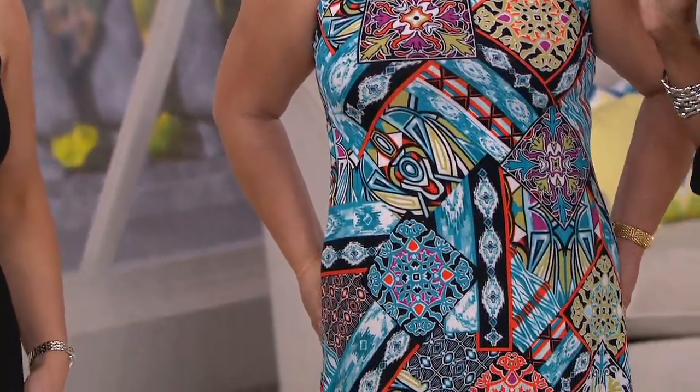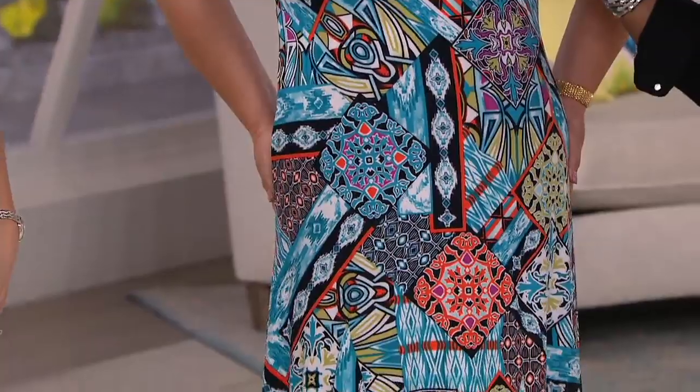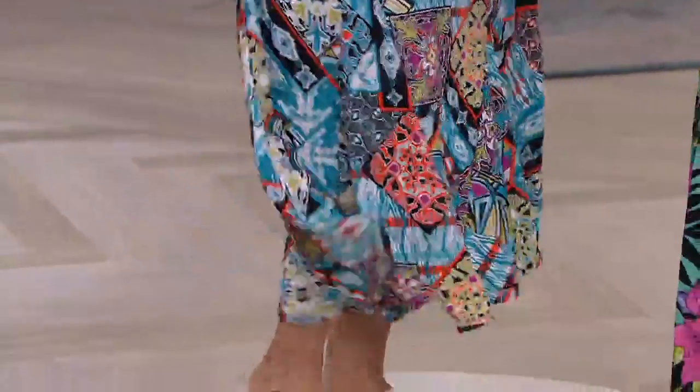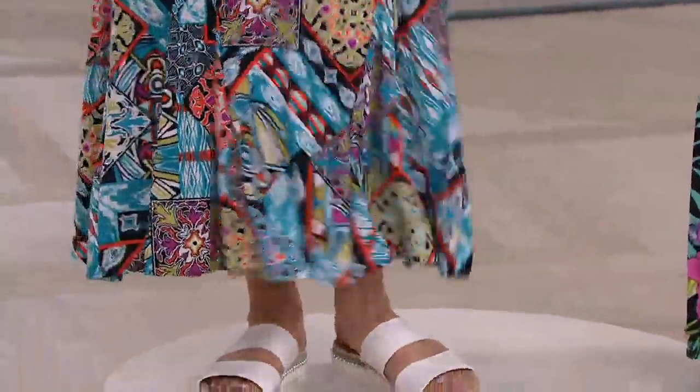Yes, ma'am. Okay. She's in the medium. In a medium petite. Medium petite. Look at how amazing. First of all, it's a canvas. She is a picture, a moving painting. Right here. So pretty.